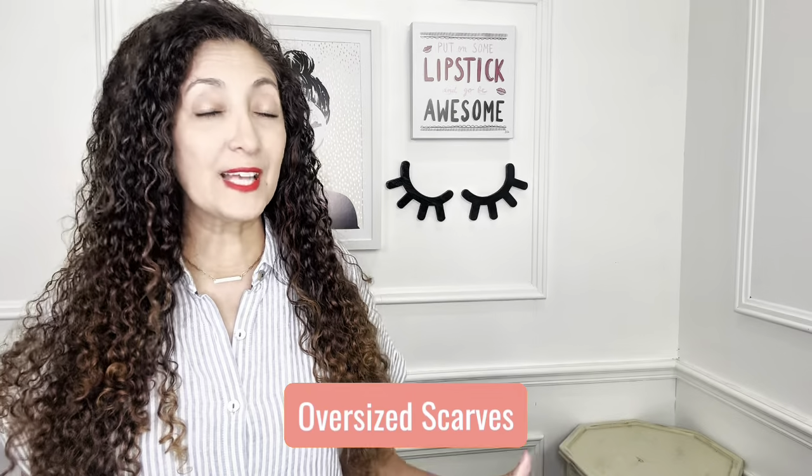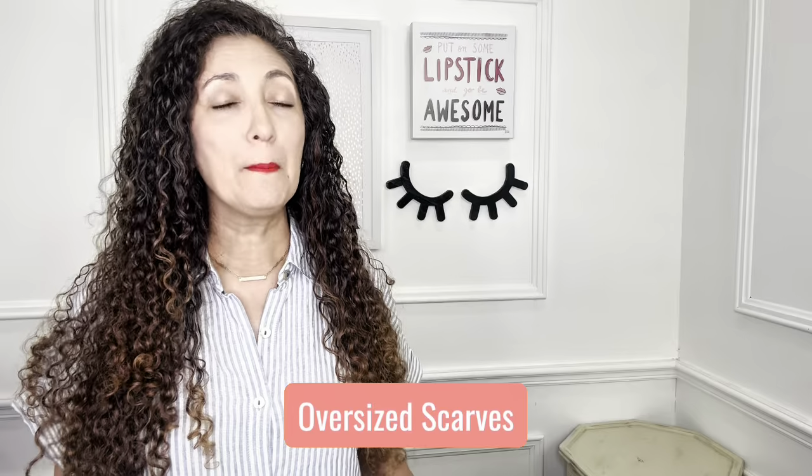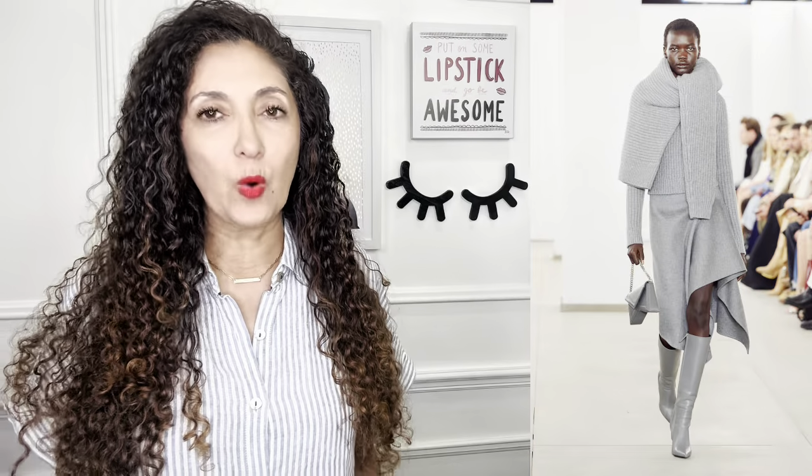Okay, oversized scarves I touched on in my fall trends video, but huge trend. We're seeing a lot of oversized scarves, like you're going to have to pick them up when you walk. They're so long and so big and so chunky. So obviously choose accordingly. You want something that's actually going to work for your lifestyle and keep you warm, and not an entire village warm. But they are really cool and really dramatic.